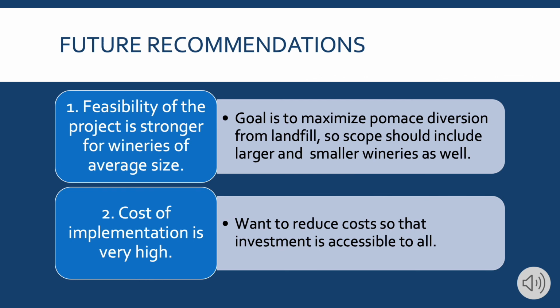Our design concept is currently most feasible for wineries of average size. We would like to accommodate larger and smaller wineries as well so that as much waste as possible can be diverted from the landfill. The cost of implementing this process on winery grounds is currently also very high, so in the future we anticipate finding ways to reduce the digester costs. This way, investment is not prohibitive to any wineries.